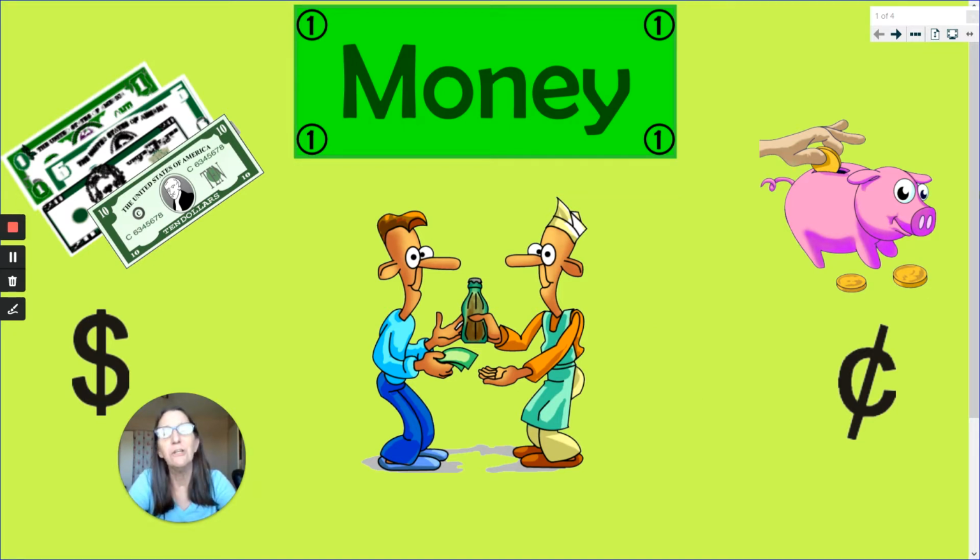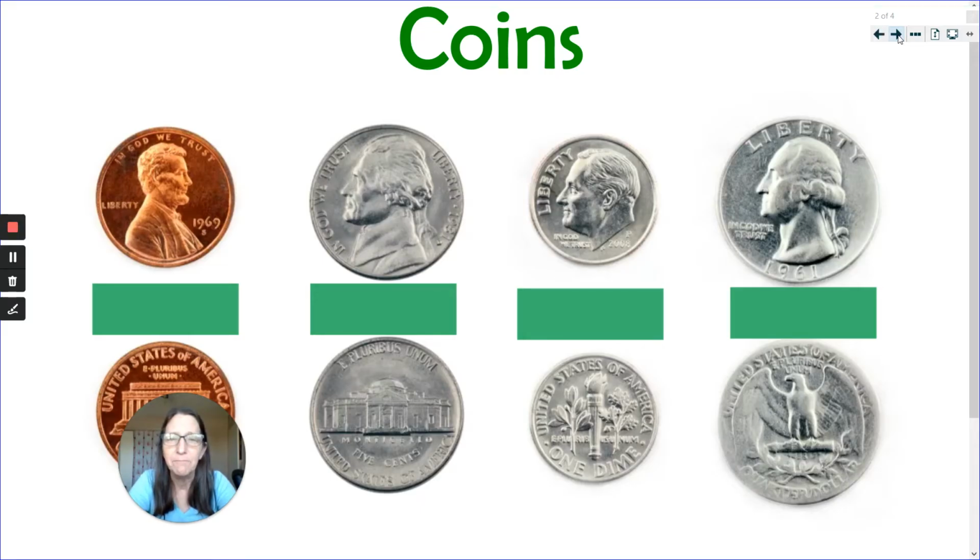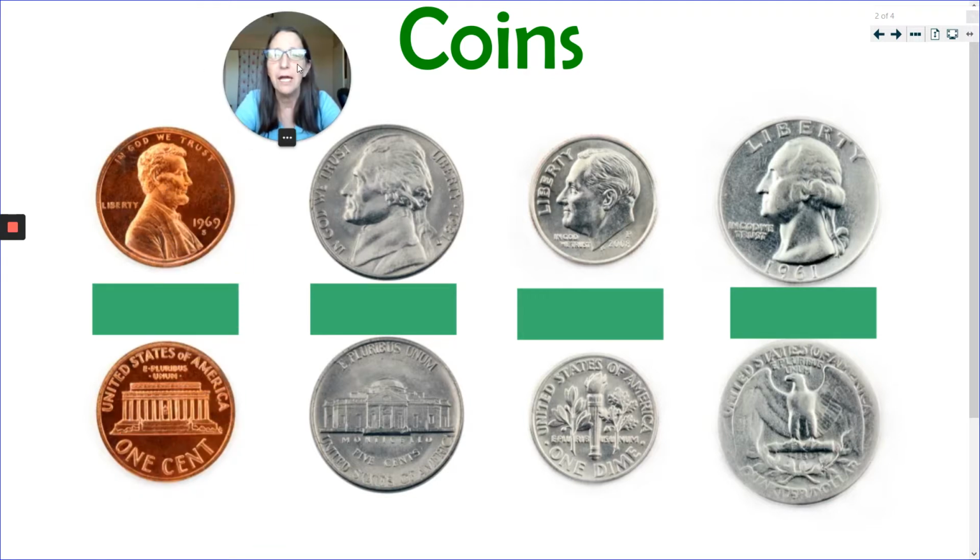So let's get started right away by looking at money. These are the coins we're going to be learning about this week. Your job by the end of this week is you're going to be able to identify each one of these coins by what their name is and by how much they're worth, what their value is. We'll talk more about that in a minute. But first, have a look at these coins. You've seen these before, haven't you? Give me a thumbs up if you've seen these coins before. Yeah, I know you have. But now, do you know what they're all called?